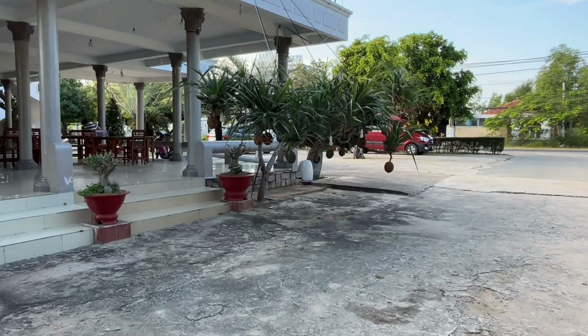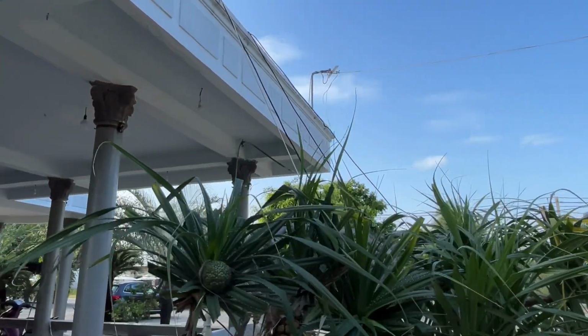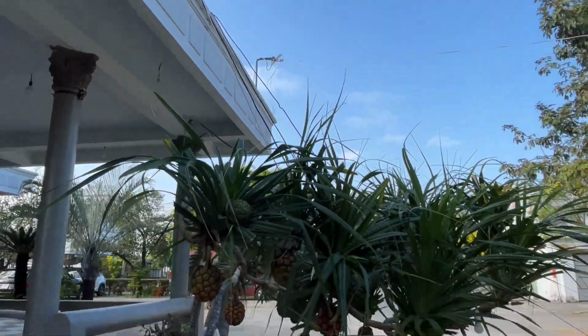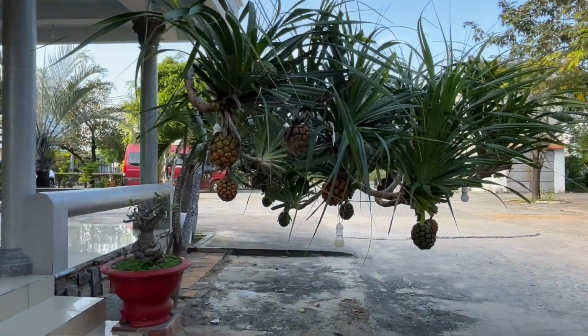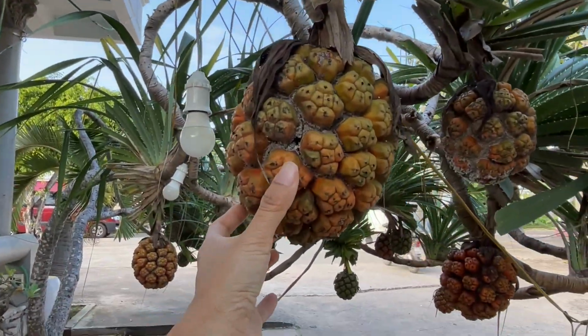Something really interesting I just spotted. Look at this. I love the execution of this. And look at these little palm related fruits. Giving you guys a size comparison of this. This is such a piece of art.